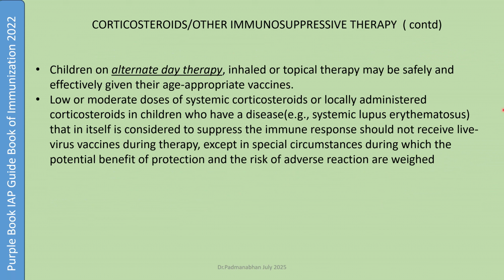Okay, continue. Can you read it? Has it changed? I'll read the first sentence. Children on alternate day therapy, inhaled or topical therapy may be safely and effectively given the age-appropriate vaccines. Hello, has it changed for you?